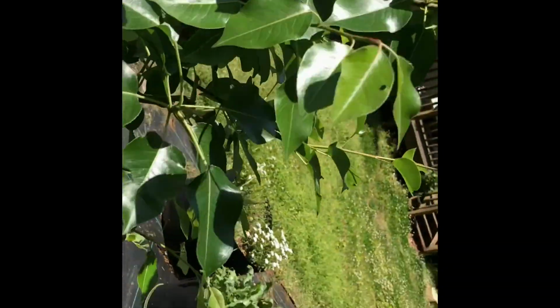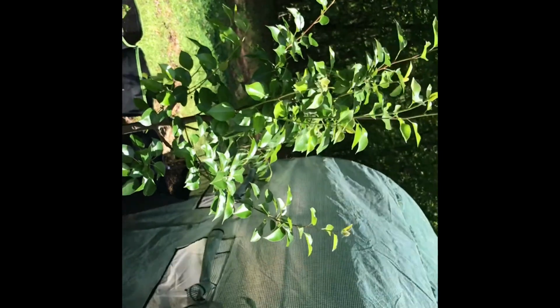This is my pear tree. It did have 2 blooms on it, but the pear tree that I have to pollinate it wasn't ready, and the 2 blooms fell off. So hopefully next year I'll get some pears. We have not cut the grass yet. I weeded it a little bit this morning.